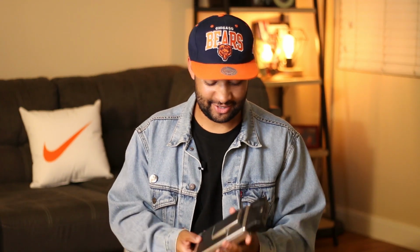Last but not least, moving on to number 3, my favorite camera in my collection, which is one of my oldest cameras, but also one of my newest cameras. Drum roll, please. It is my Polaroid SX-70 Sonar.